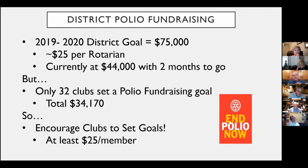Okay, fundraising. First of all, if we look at last year, we had set a goal of $75,000. Excuse me, that comes out to about $25 per Rotarian. And currently we're sitting at about $44,000 with 2 months to go. So we might make it. Hey, miracles happen, but it's going to be tough.